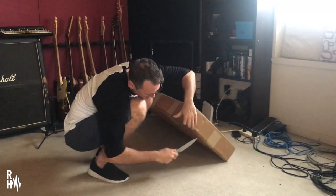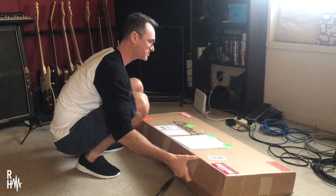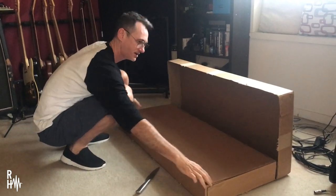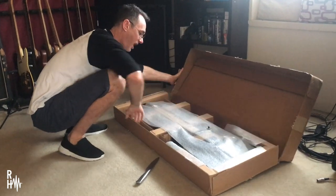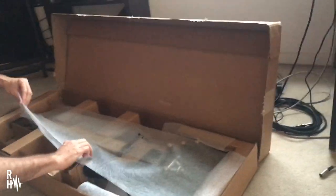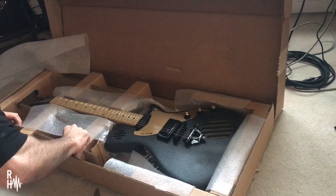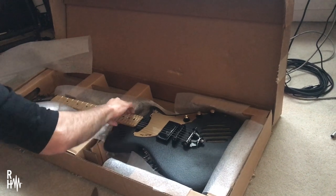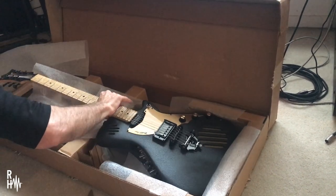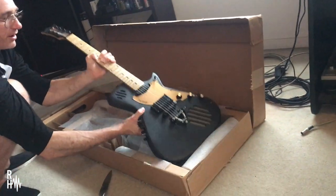This was custom built to my colour, my choice of colour, knobs, etc. So, let's see, electrophonic, that's my new guitar. Oh my, they gave me bird's eye maple. I didn't ask for bird's eye maple, but that's a bonus. I got freaking bird's eye maple fretboard on it.